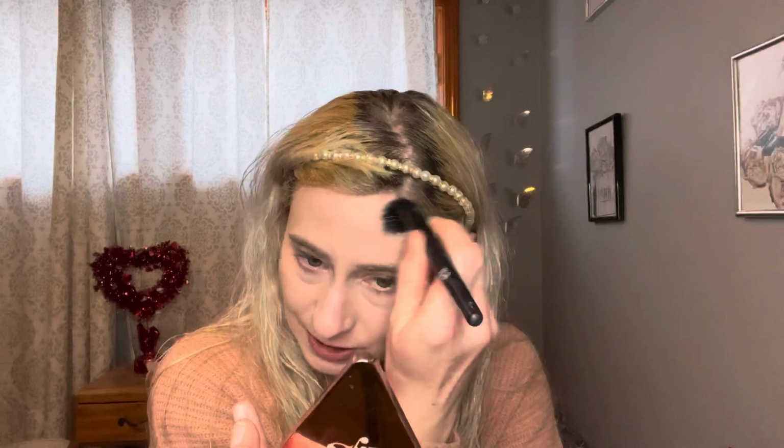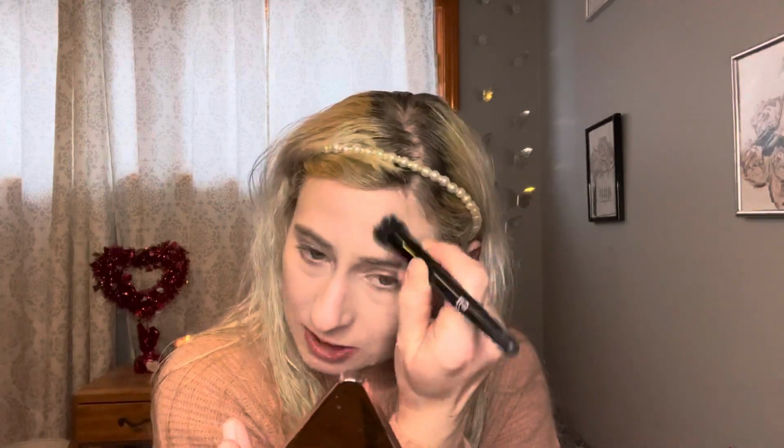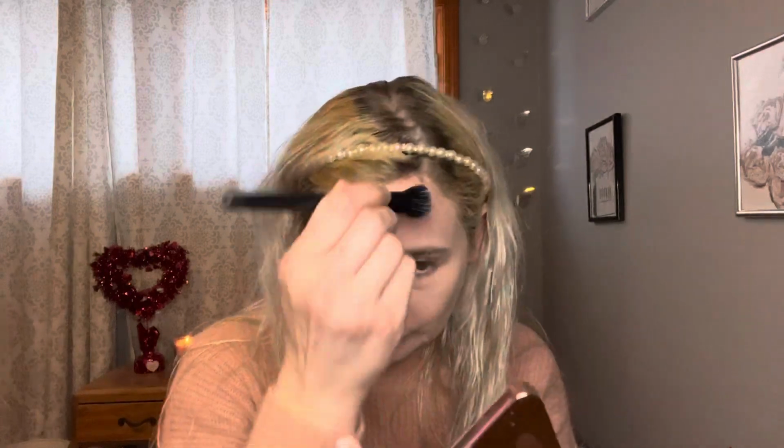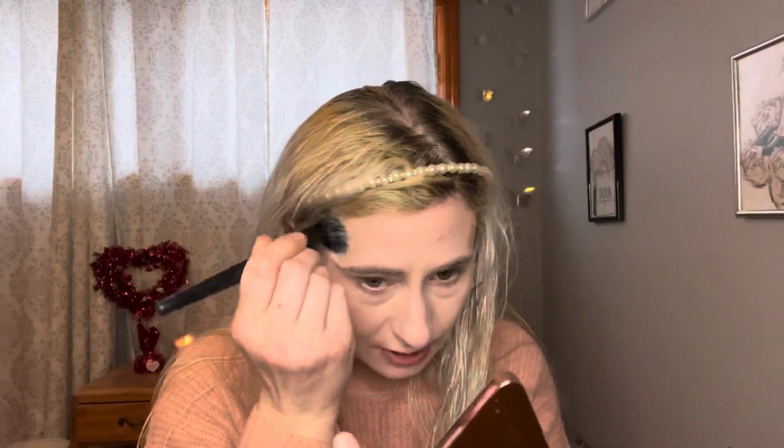Oh, this brush is starting to get loose on me. I think it's gonna break soon. I've had this brush for a while though, and I recently washed my brushes, and maybe I'm just a little too rough with them, because I always end up breaking a brush when I'm washing.